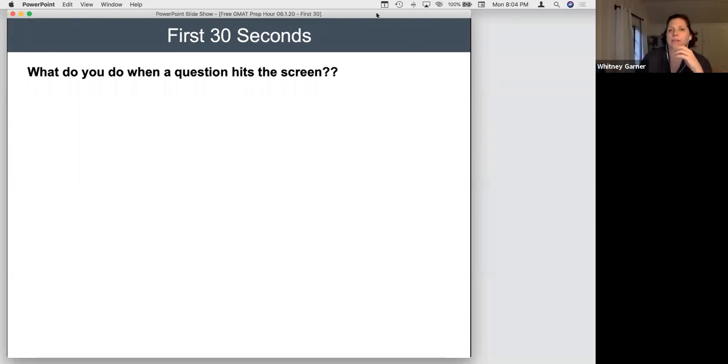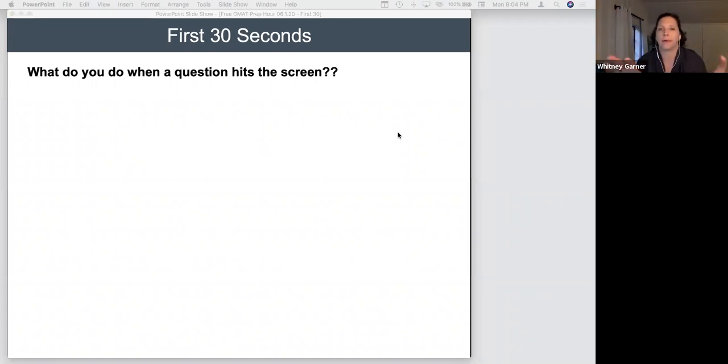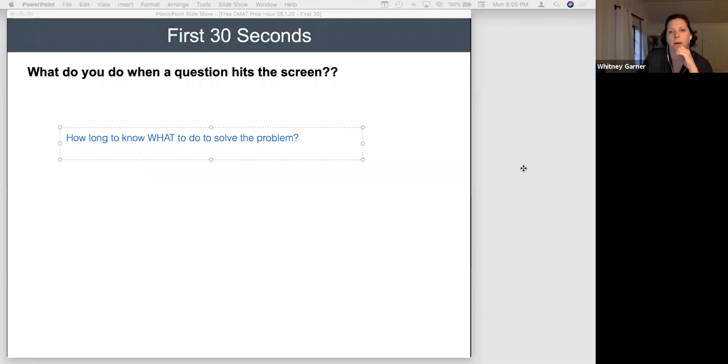So let me ask you guys, in order to be an expert, how long do you think it should take you to know what to do to solve the problem? How long do you think it takes an expert to know exactly what to do to solve a problem? Yeah, so here's what I'm seeing. I'm seeing a lot of people that say 10, 15, 20 seconds, 30 seconds. Okay.